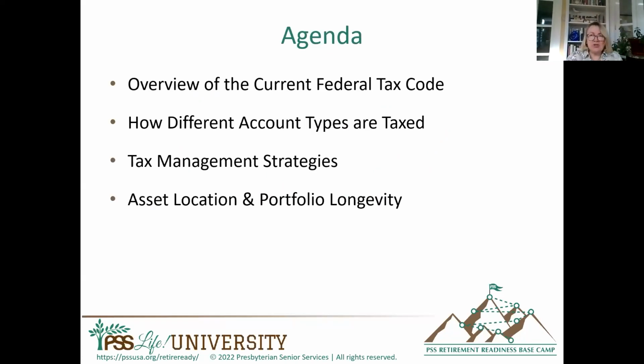We have a straightforward agenda. Going to give you an overview of the current federal tax code because understanding how it actually works, whether or not you prepare your own taxes, is super helpful to understanding the basics of tax planning and the various strategies I'm going to share today.